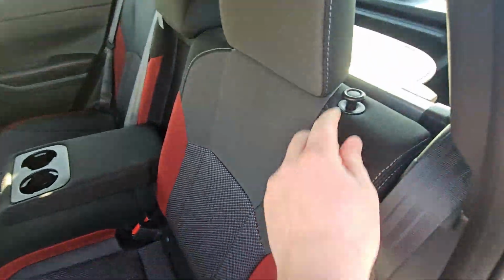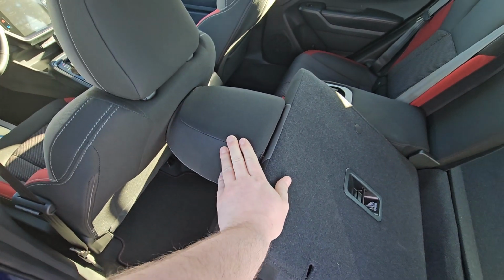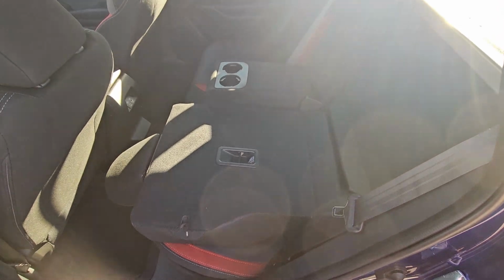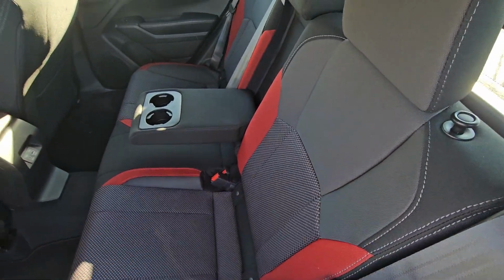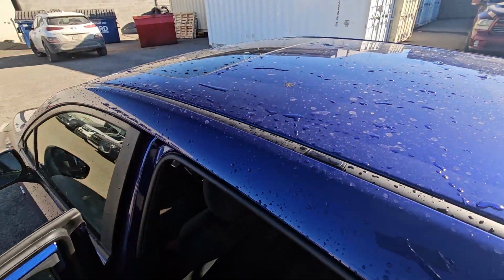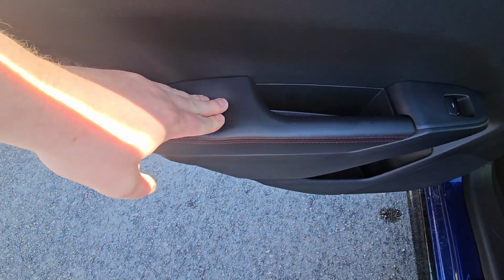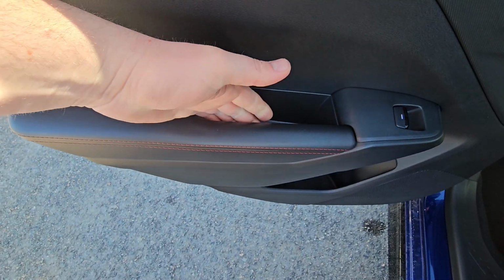And then these seats do fold down virtually flat. Does depend how far reclined that front seat is. There you go. A little bit of an angle there, but you can dramatically increase your storage space in the Impreza, which is nice. Go up very, very easy. Get that same textured piece there if you're going to use that as a step, if you're loading something on the roof.